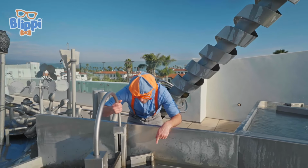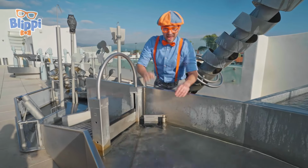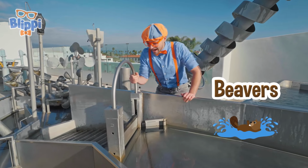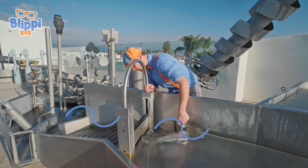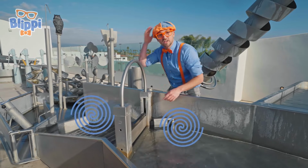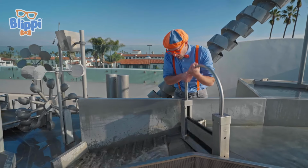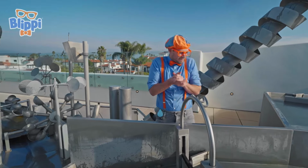Hey, look at this. All this water is stuck because this is in the way and this is in the way. Oh, it's like a dam, you know, like what beavers like to make. Yeah, oh, all right, let's see what happens when you open this up. All the water just came out. Check it out. Here we go. 3, 2, 1. Yeah, that's awesome. Oh, I'm all wet from the water.